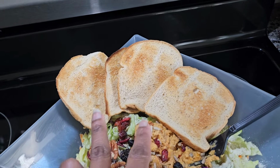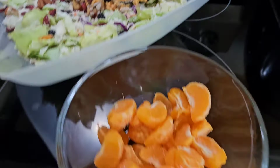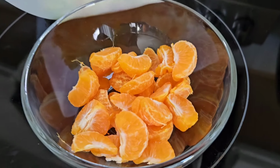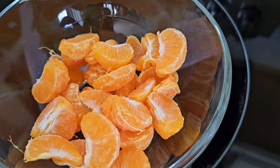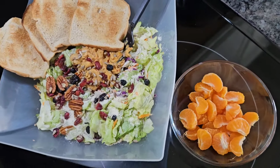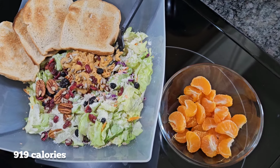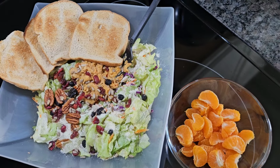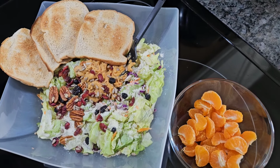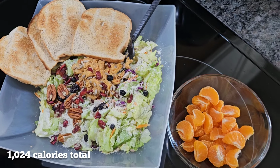So I have these four pieces of toast. This is 180 calories. And then I have a bowl of fresh tangerines over here. This is running me 79 calories. So all in all, just the food here is gonna be 919 calories. And if I'm including my coffee and everything else that I blended with my coffee, I'm gonna be at 1,024 calories for today.